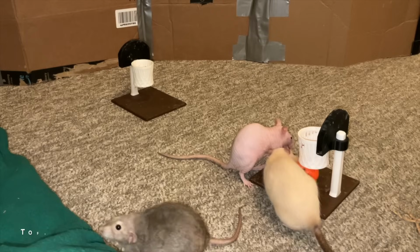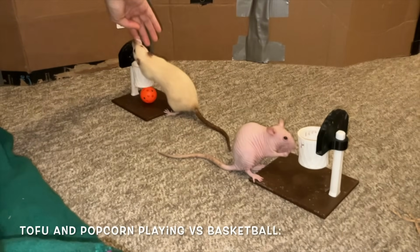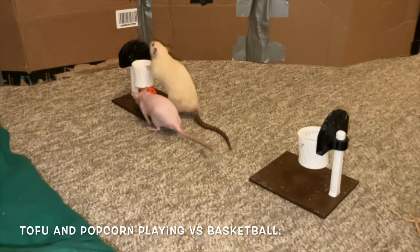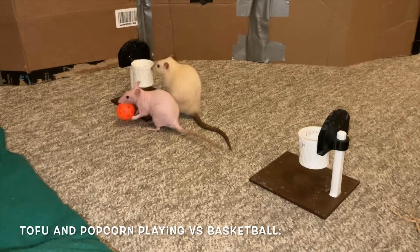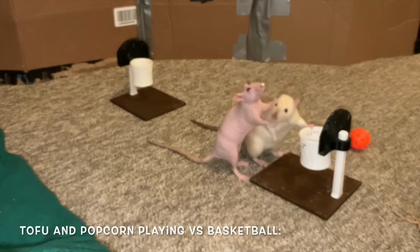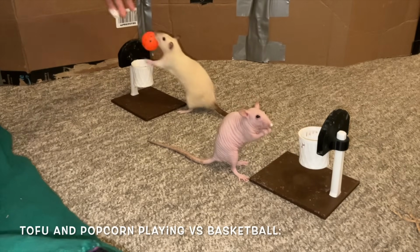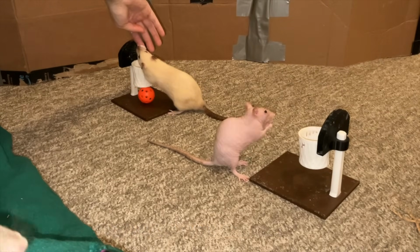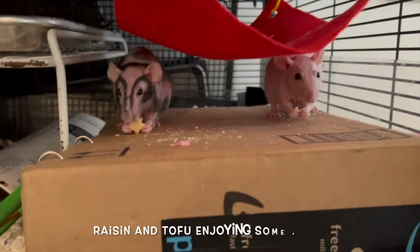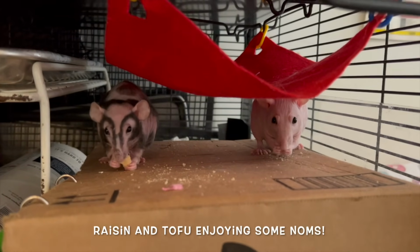Anyways, I got these three girls from a different breeder in Virginia, and I specifically went to this breeder because I wanted to get a werewolf rat, which is again what Raisin is. And I wanted to go to a breeder for Raisin because I knew that werewolf rats can be prone to certain health issues if the breeder isn't very careful with selecting away from them. So specifically, werewolf rats can be prone to entropion, which is when the eyelashes grow inwards and basically cause awful pain and ulcerations to the eye.